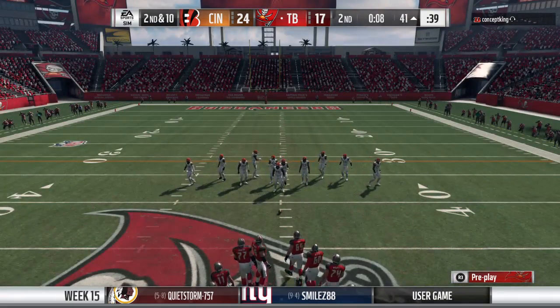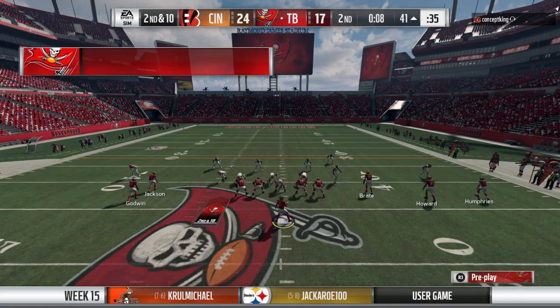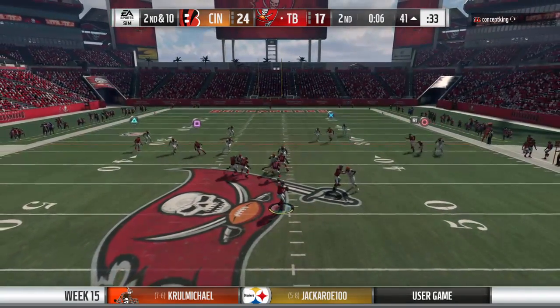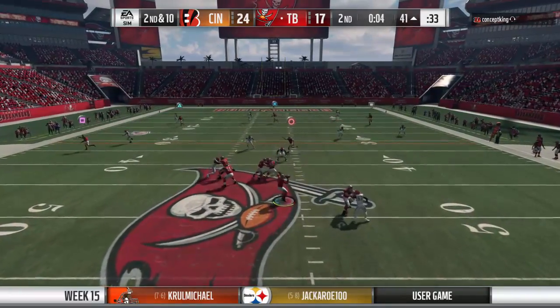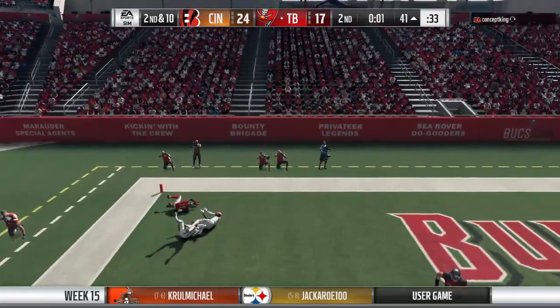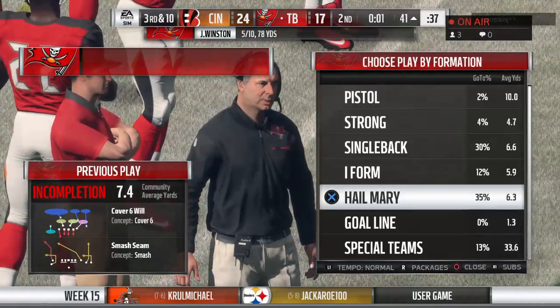And on 2nd and 10 now. Double tight, guys, double tight. Flip. Ready. Jameis to throw it. He's going to let this go deep for Jackson. And this will be incomplete. 1 second left to go.